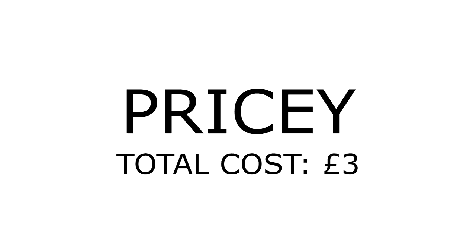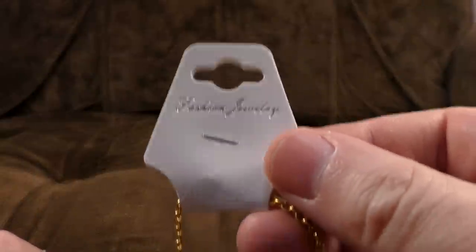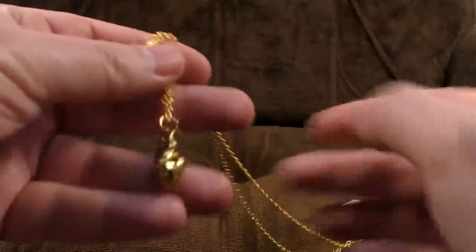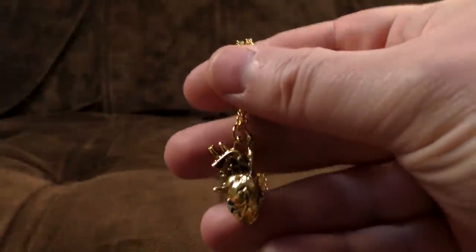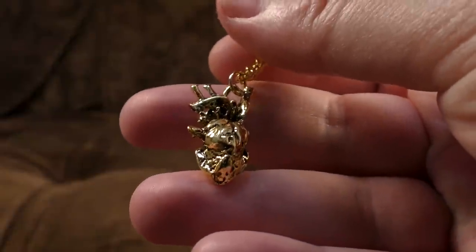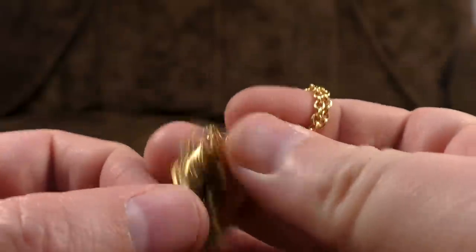First word today is pricey. Pricey. Yes, pricey as in expensive. And what could be more expensive than a lovely bit of jewellery, specifically fashion jewellery. Always seems to have that on it. It's gold-coloured, by which I mean it's a bit of yellow metal, and it's a lovely heart necklace. Unfortunately, an anatomically correct heart necklace that also has a fair bit of the aorta sticking out.